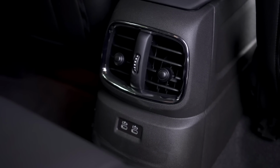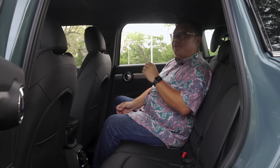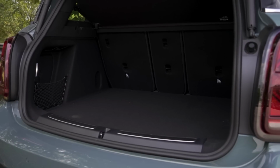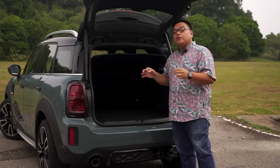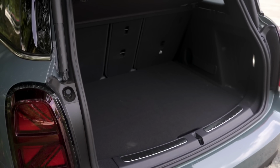And speaking of rivals, this car does have the all-important rear aircon vents, which are criminally missing on the Mercedes-Benz GLA. Open up the powered tailgate and you get a pretty generous boot space of 450 liters. This may be a Mini, but it's a practical one.